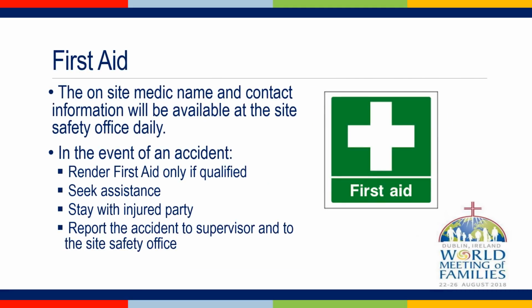First aid. The contact details of the on-site first aid provider will be available at the site safety office each day. In the event of an incident, only render first aid if you are qualified to do so. Seek assistance from the site first aider using either your telephone or the site two-way radio system. Stay with the injured party and report the accident to a supervisor and to the site safety office.